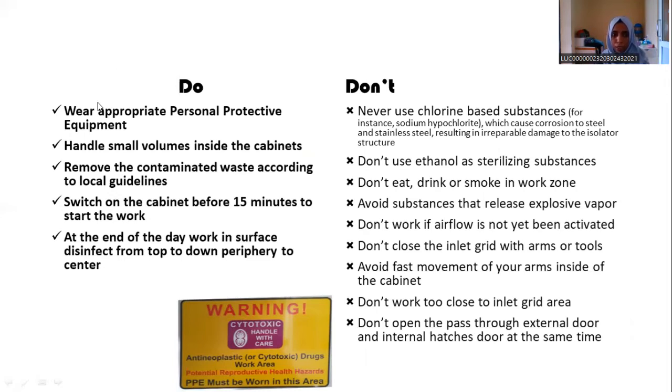cytotoxic drugs in isolators. We should wear appropriate personal protective equipment and handle small volumes inside the cabinet. Also remove contaminated waste according to local guidelines. Switch on the cabinet 15 minutes before starting work. At the end of the day, disinfect the work surface from top to down, periphery to center. Also, never use chlorine-based substances, for instance sodium hypochlorite, which cause corrosion to steel and stainless steel, resulting in irreparable damage to the isolator structure.